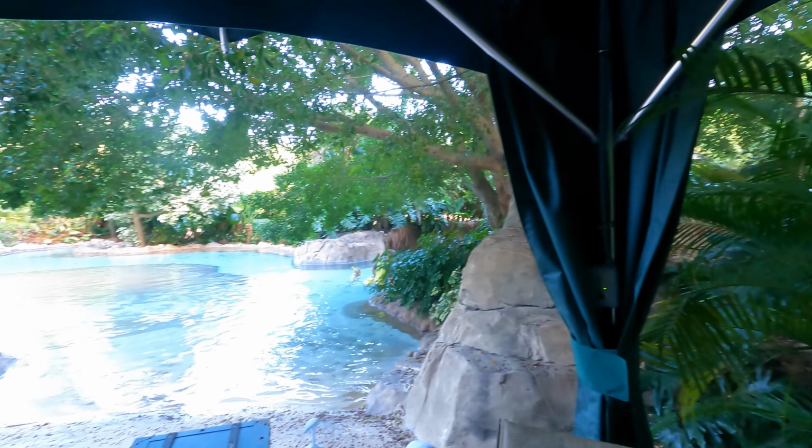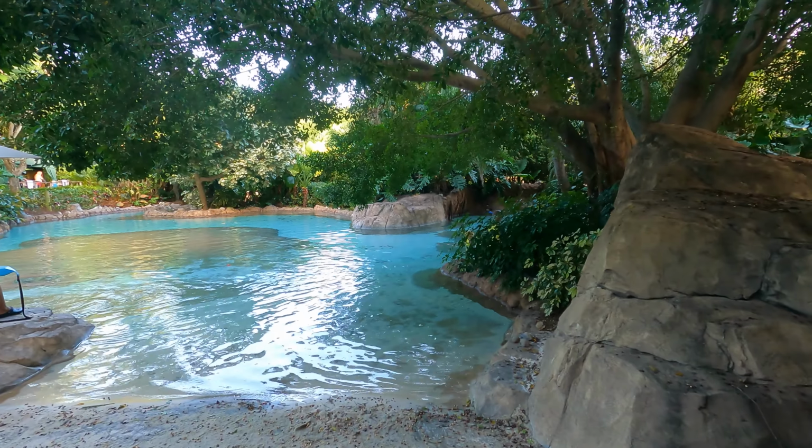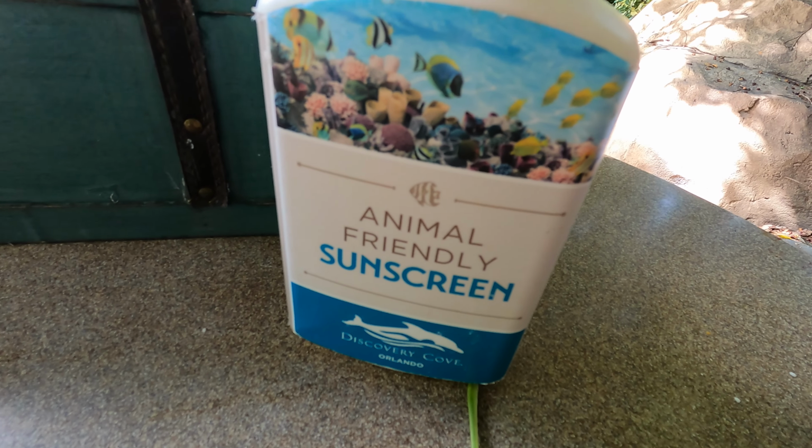The view and the easy access to the water are the 2 reasons that we actually requested this cabana the second time that we came back. I almost forgot to mention that they also include animal-friendly sunscreen, not just in the cabanas, but also around the resort too.